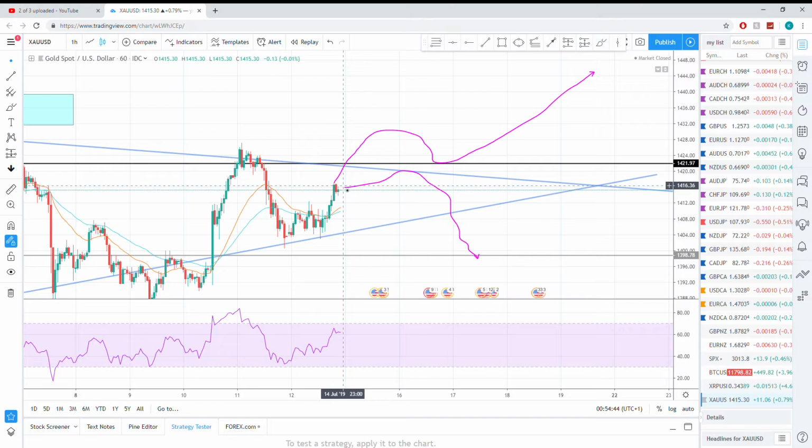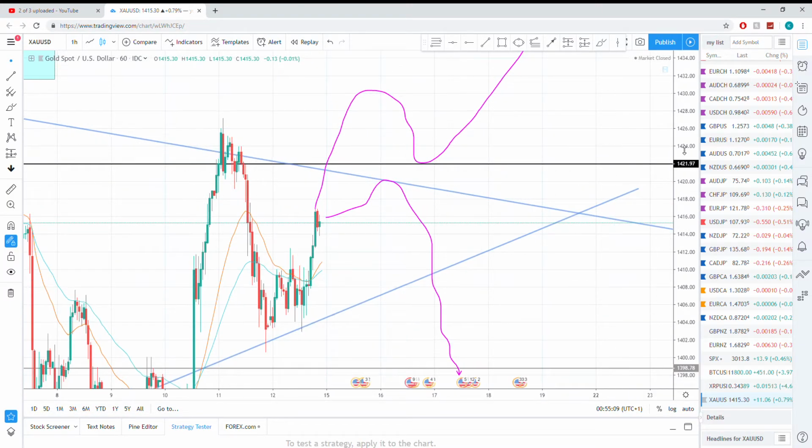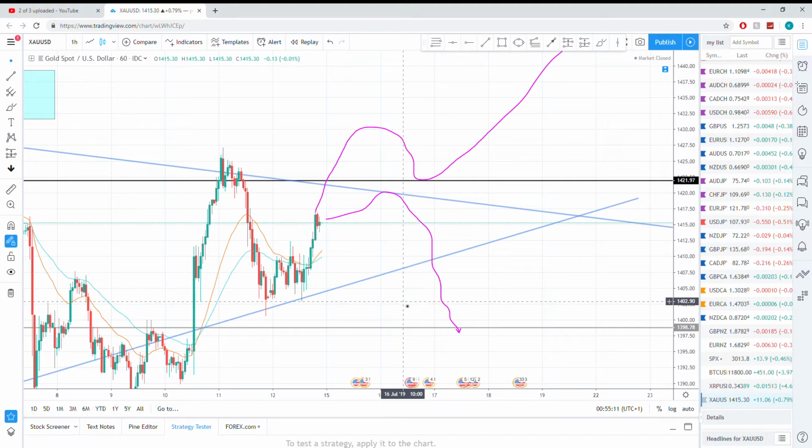If we fail to get that, then this will potentially become resistance again, and we'll find ourselves a short. So we'll be heading lower towards our lower key levels and find our take profits towards our take profit zone. So that will be all for gold for this week's analysis.